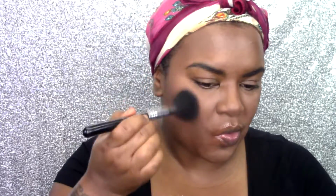We're going to go in with a Milani blush. It's in Romantic Rose, and we're going to go in with that. Me, I like blush, but I know I have a lot of blush and I don't reach for it. And even when it's like, yep, look awake, look nice.